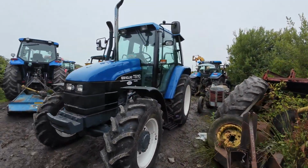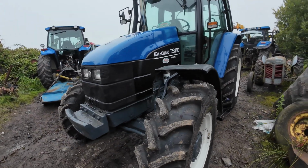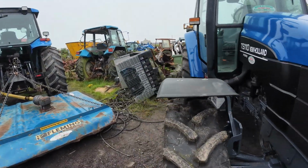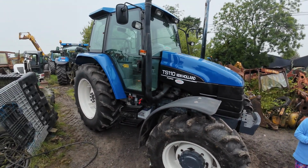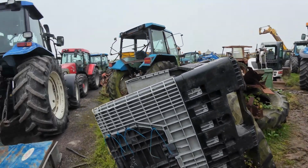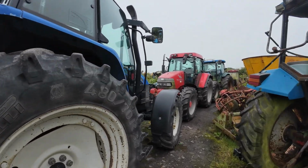A TS110. Oh my god, again, look at that. Brand new tires. Brand new tires. All these tractors are here for you. Some of them are just traded in, and some of them are just whatever. But all these tractors are for sale. If you see something here and if you want it, contact Gavin McCarthy below on Skull.